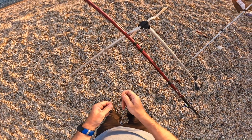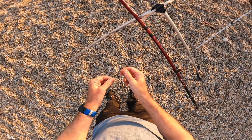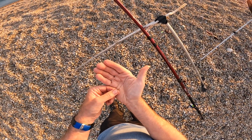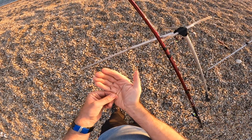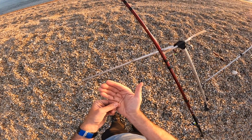So I didn't think there were any spider crabs out there, but this snood's just been snipped off. So clearly there are spider crabs out there. So if that continues, well, I might just have to use pop-ups. I am using pop-ups on a couple of the rigs, but might have to use pop-ups on all rigs.